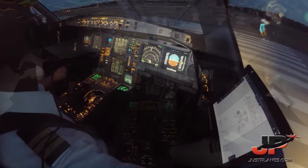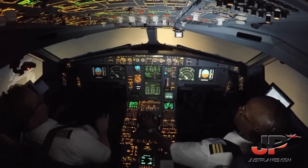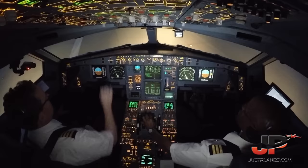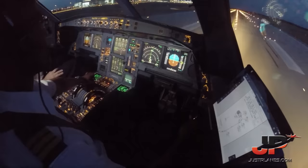Springmark 265, wind 170 degrees, 3 knots, runway 08 right, cleared for takeoff. Cleared for takeoff 08 right, Springmark 265. Taking off. Checked. Flex 57, SRS, runway, autothrust blue. Checked. Thrust set.